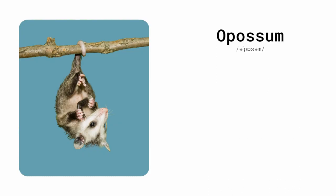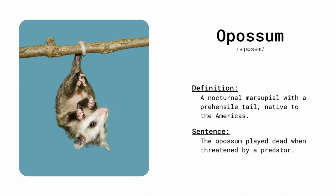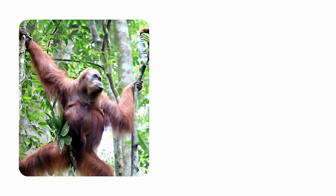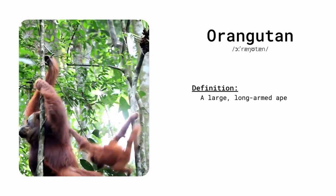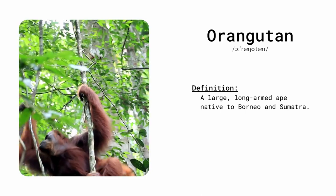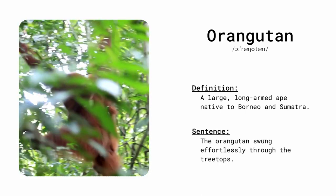Opossum. A nocturnal marsupial with a prehensile tail, native to the Americas. The possum played dead when threatened by a predator. Orangutan. A large, long-armed ape native to Borneo and Sumatra. The orangutan swung effortlessly through the treetops.